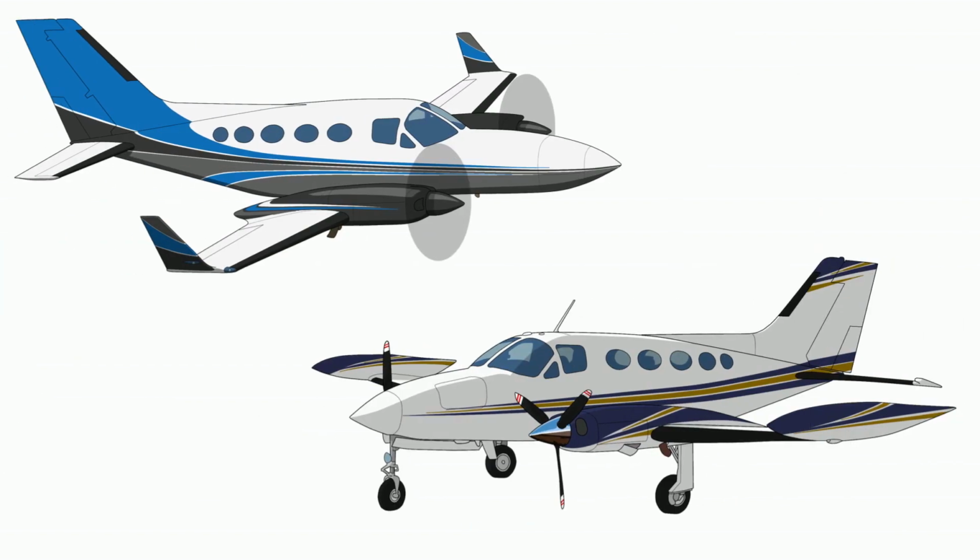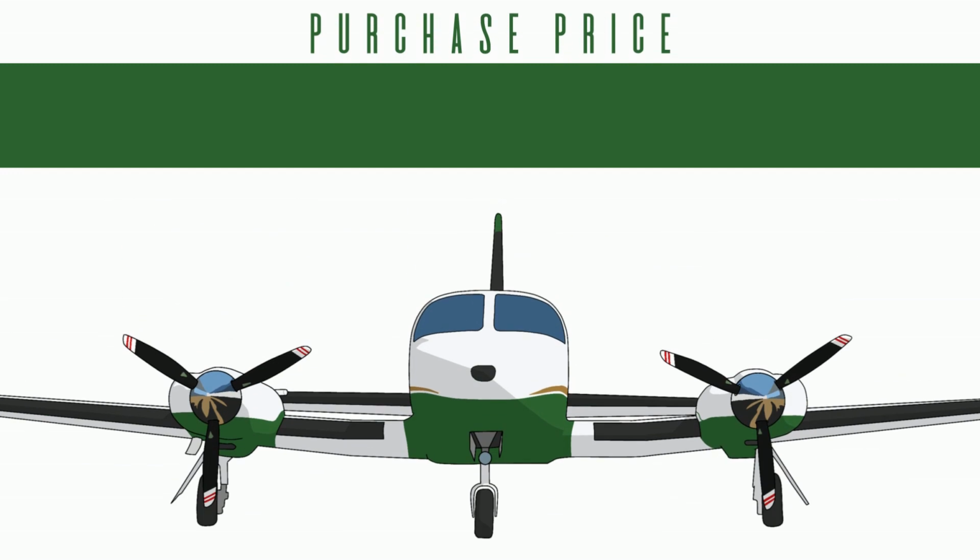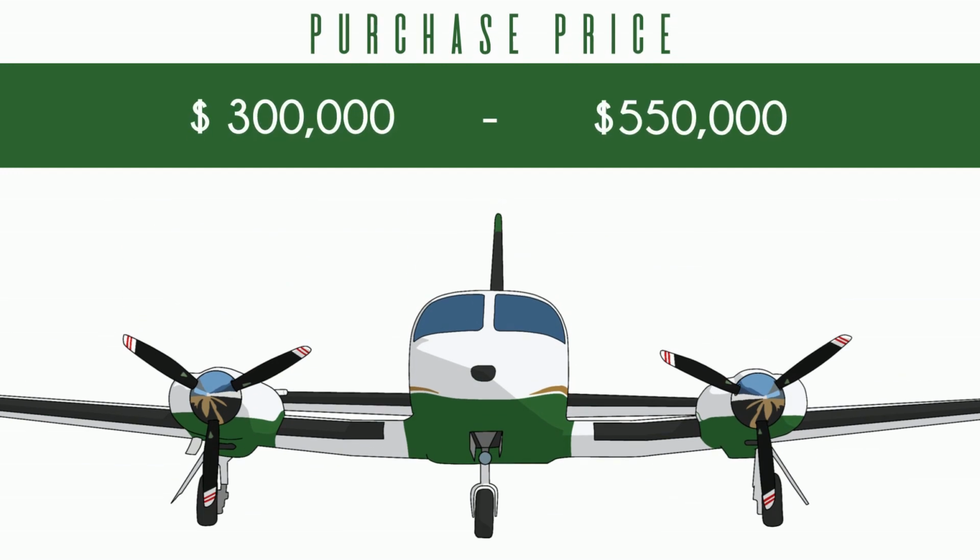Cessna produced 2 flavors of the 414, the 414A Chancellor and the 414 Classic. Chancellor is easily identifiable by its lack of tip tanks. It also has a longer nose, and the gear was improved. Like a lot of large, super high-performance legacy airplanes, they cost about the same as a 35-year-old Cessna 182 to buy, ergo the lore.